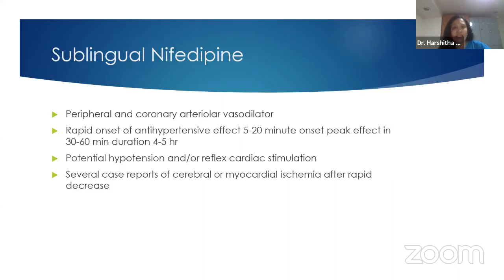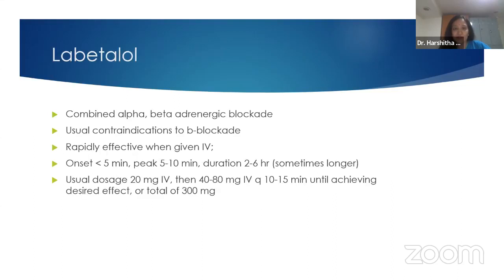Labetalol, you all know it, most common in the ER. It has both alpha and beta adrenergic blockade. It has all the regular contraindications of beta blockers, that is asthma, COPD, patients who have bradyarrhythmias, you do not want to give labetalol. It has a very rapid action. Its onset is less than 5 minutes. It peaks in 10 minutes and it lasts for about 2 to 6 hours. The first dose is usually about 20 milligram IV bolus. You can go up to 40, 80 every 15 minutes and up to a maximum of 300 mg.